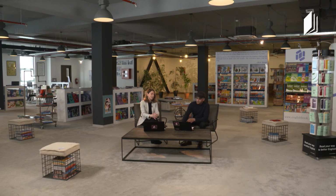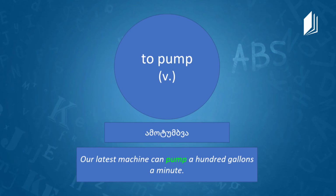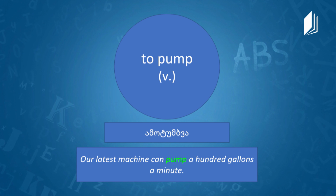And our next word is? Pump. To pump. It's a verb. And what is the Georgian definition? The Georgian definition of the word is amotumva. To pump. It's a verb. And how would you define that word in English, Mr. Derill? This is when you force liquid or gas to move somewhere else by the force you apply.